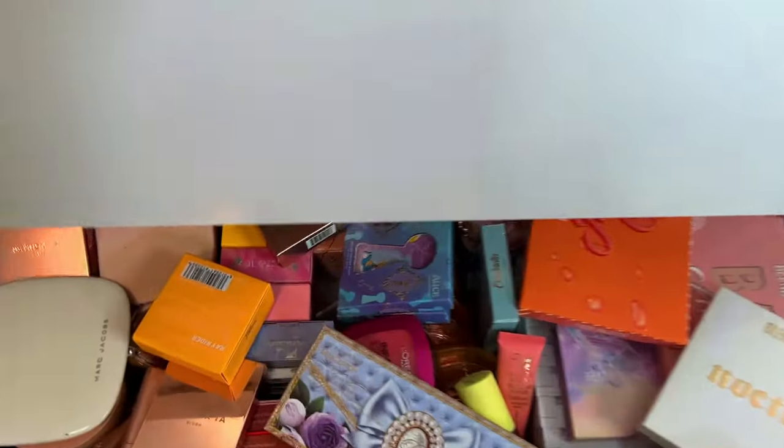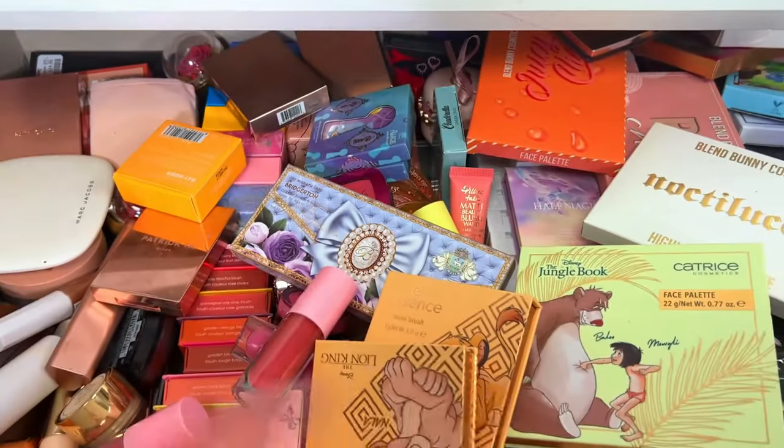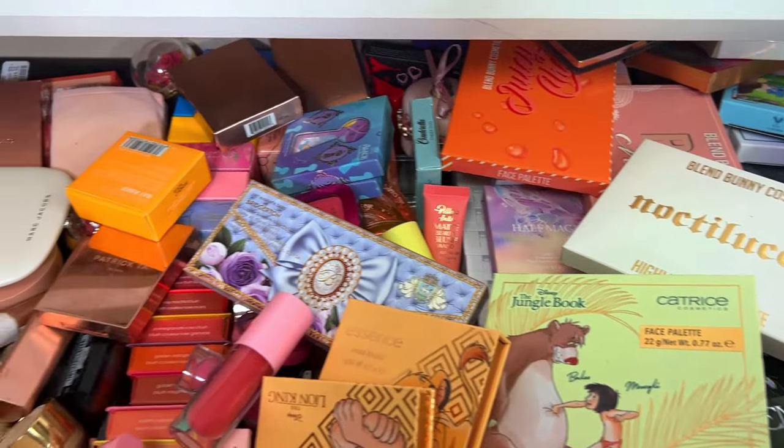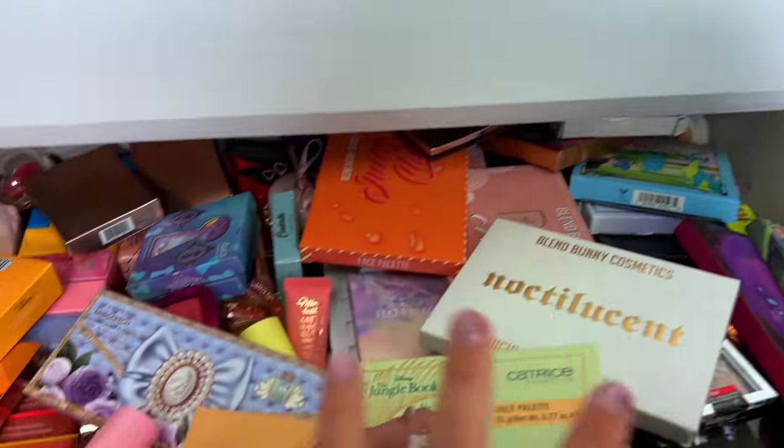You know, for someone like me who is super oily and doesn't need a lot of highlighters, I sure as hell have a lot of highlighters. So we're gonna be taking each one out. I'll be setting you guys up right over here, and we're gonna declutter this entire thing right here.